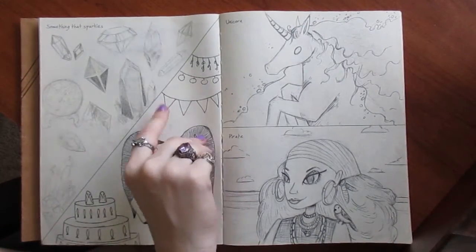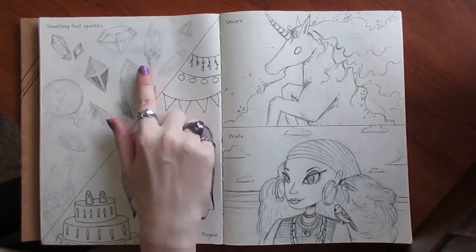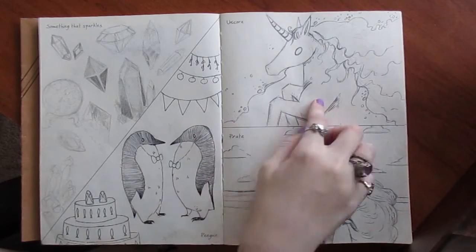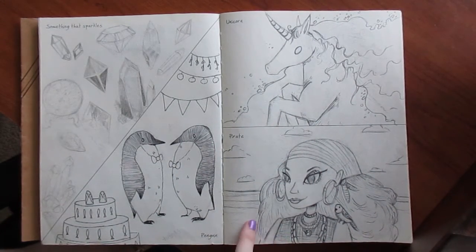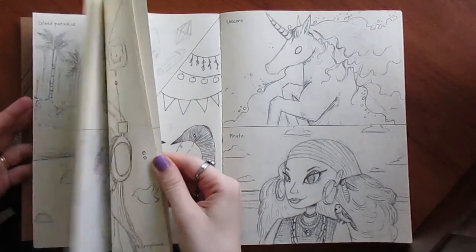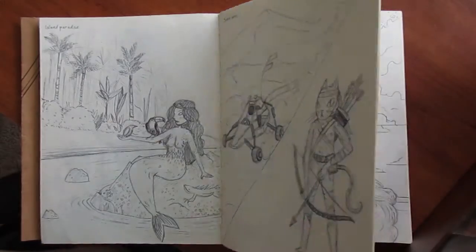I was practicing drawing different crystals and crystal ball and stuff for something that sparkles. For the penguin, a little penguin wedding, unicorn. My pirate, she has all kinds of awesome treasure, and I feel like she's about to meet the mermaid from last time. Wait, I'll show you. Where is she? This mermaid. And they're gonna get together. It's gonna be magical.